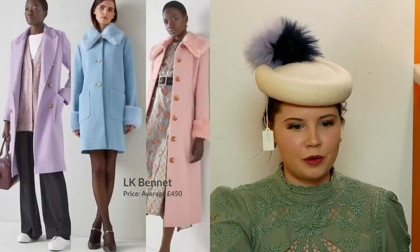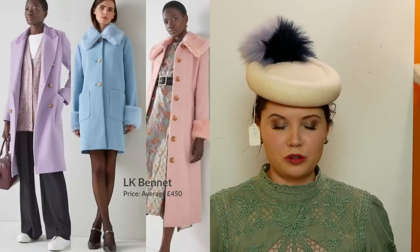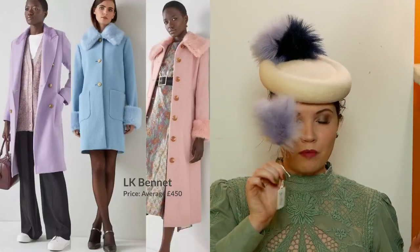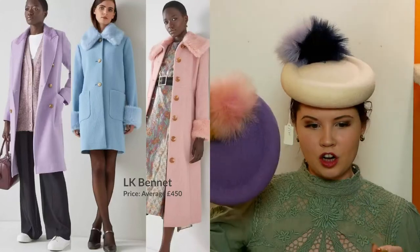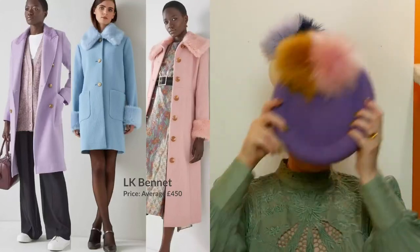So there we go. Other things you can wear these berets with are the pastel coats that seem to be everywhere. So the baby blues, the lilacs, the pinks, I've got you covered with various different pom-pom colors. And I've also got the other version of the bumper beret, which is the lilac with gold and pretty pink pom-poms.